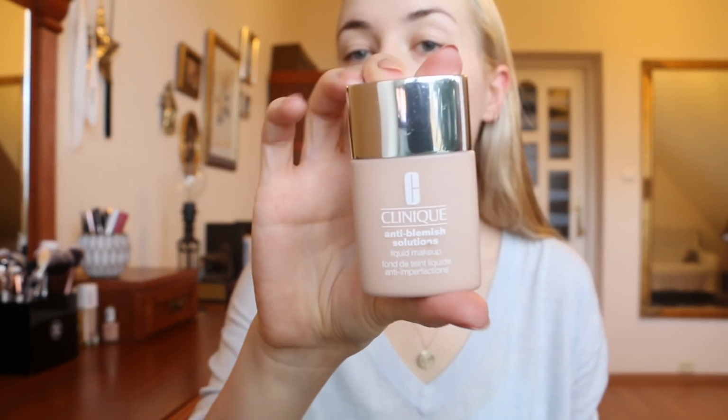Oh yeah, it smells nice. It's like a botanical scent. Kind of lemony, so herbs and lemon. Then I'm gonna apply a bit of makeup, but it's Saturday and I don't really need to wear makeup around the house. I'm gonna use my Clinique Anti-Blemish Solutions foundation.